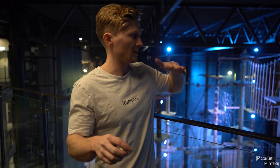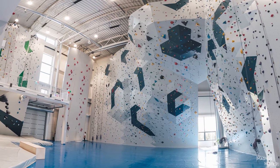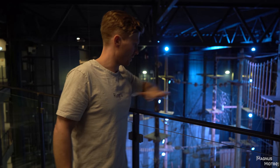There's a bouldering area downstairs and we're gonna boulder there today. In the summer, we're gonna turn this into a full climbing gym. We're gonna have big walls there. Over there, there's gonna be competition walls. And then the beginner wall, we're gonna leave that, and we're gonna make the bouldering area a lot bigger.